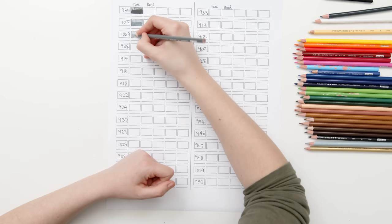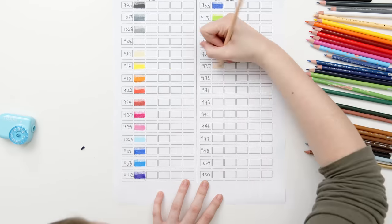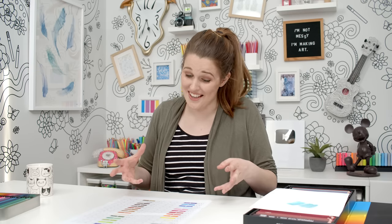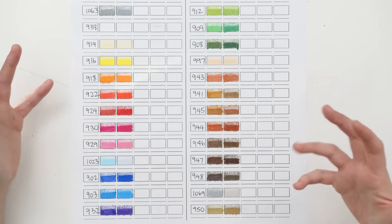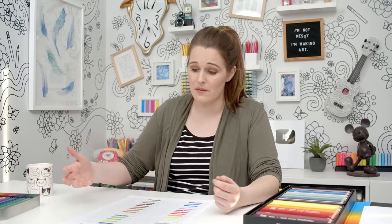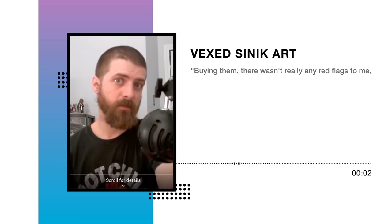I've just grabbed 30 different colors to test, and it's amazing how many of these they have accurately matched to the Prismacolors, but there are a few that are pretty different here. But without having an original set of Prismacolors to compare the colors, I think the best way to identify these as fakes is just by that feel. They don't have a buttery soft feel at all, and that to me is the most obvious thing, that these are counterfeit pencils.